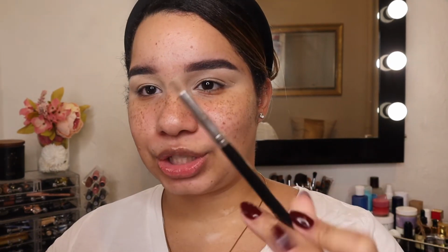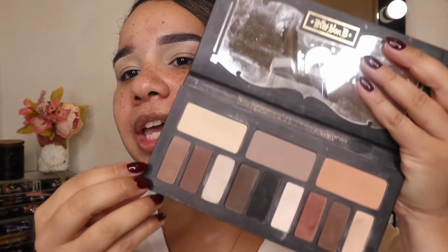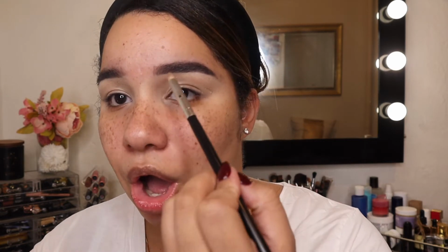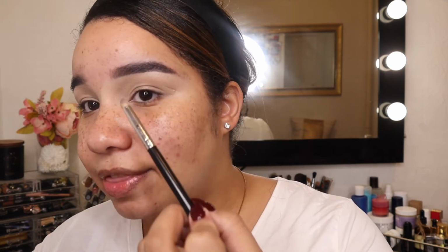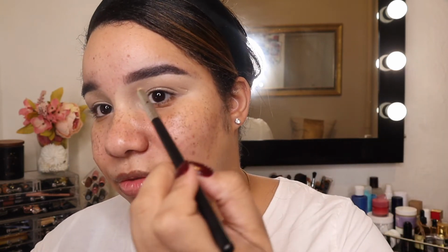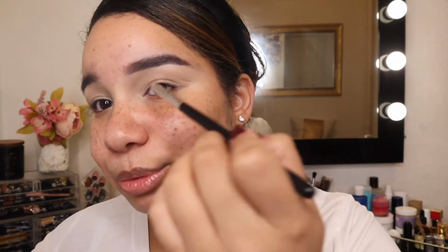Alright, now we're gonna get to the fun stuff. So with a brush like this, I'm going to go in with this shade right here, and this is called Latinus. And I'm going to take some of that, and now I'm going to begin carving the crease. So it's gonna go up, around, and then here we're gonna have to do a little wing, and the wing is, you know, curved up.